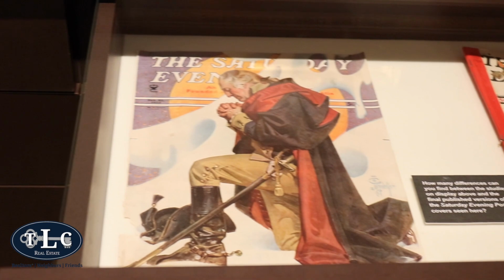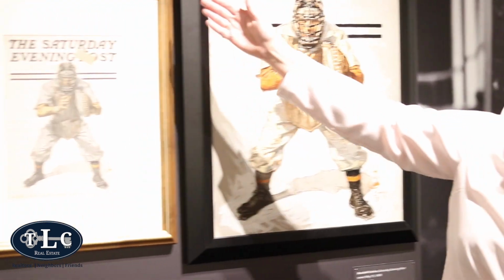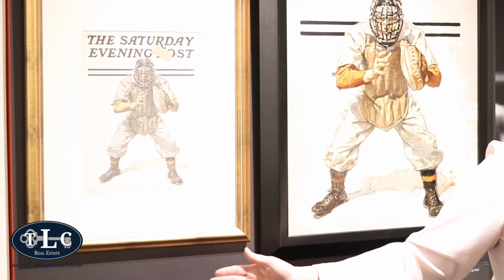J.C. Leyendecker did not do his artwork using photography. He used live models. So that's him with a live model, that's the piece there. This is the painting as he finished it, and then this is how it ended up on the Saturday Evening Post cover.